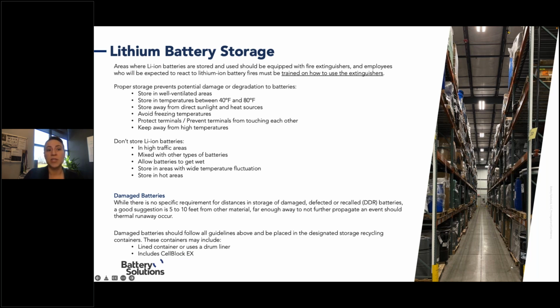So when we mix them with other batteries, we try not to do that. When you're trying to store lithium ion, unless you're using a specific container that has a special permit that allows commingling, which we'll talk about in just a minute, then especially if you're in large volume of this, your materials should be separated out. Don't store in areas with wide temperature swings. I think we try to reinforce that enough now, or in hot areas.